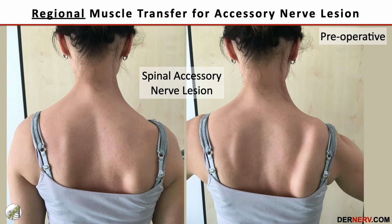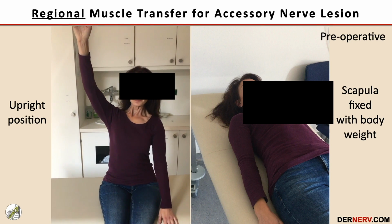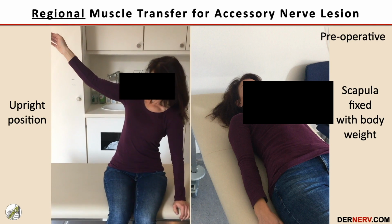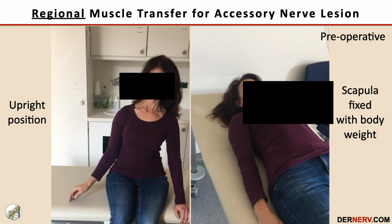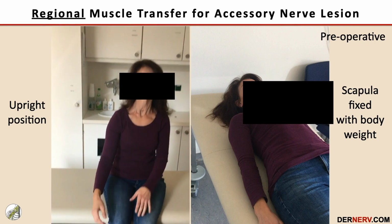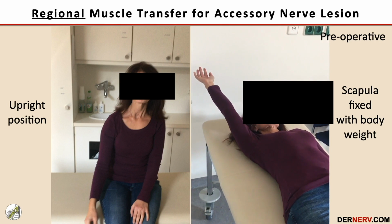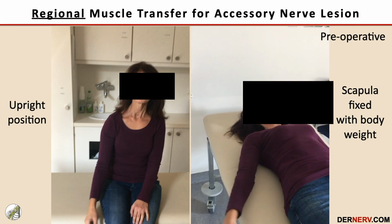This is an example of an iatrogenic injury to the spinal accessory nerve leading to shoulder drop and winging of the scapula. The patient cannot stabilize the elevation and lateral movements of the shoulder due to the nerve lesion. However, in the supine posture, when the scapula is stabilized against the thorax with the patient's own weight, the movements are made simpler.